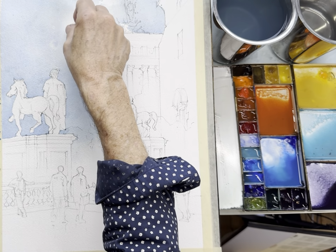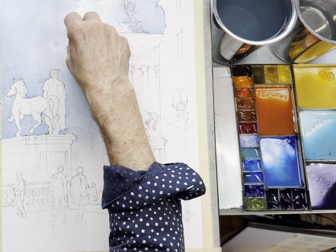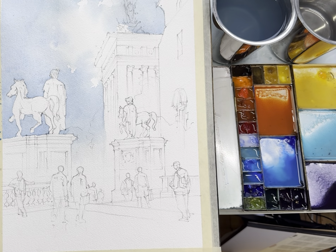Almost always I work my paintings up from lightest lights to darkest darks. That isn't absolute, but it's almost always the case. The lightest light, of course, is going to be the light of the unpainted paper shining through.